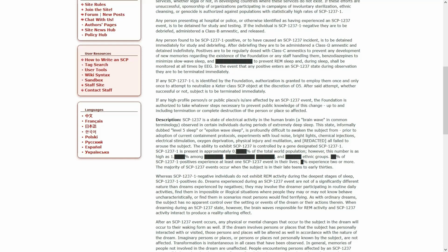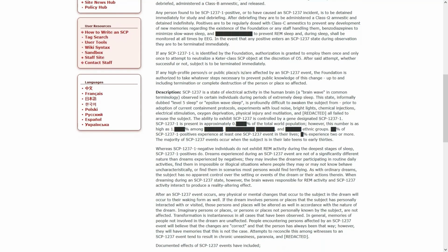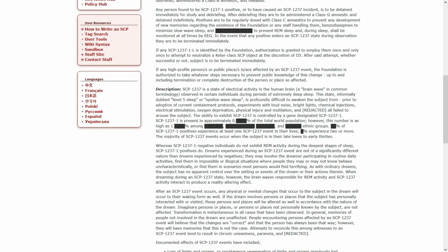If any 1237-1L is identified by the Foundation, authorization is granted to employ them once and only once to attempt to neutralize a Keter-class SCP object at the discretion of O5. After said attempt, whether successful or not, subject is to be terminated immediately. If any high-profile persons or public places are affected by a 1237 event, the Foundation is authorized to take whatever steps necessary to prevent public knowledge of this change, up to and including termination and complete destruction of the person or place so affected.